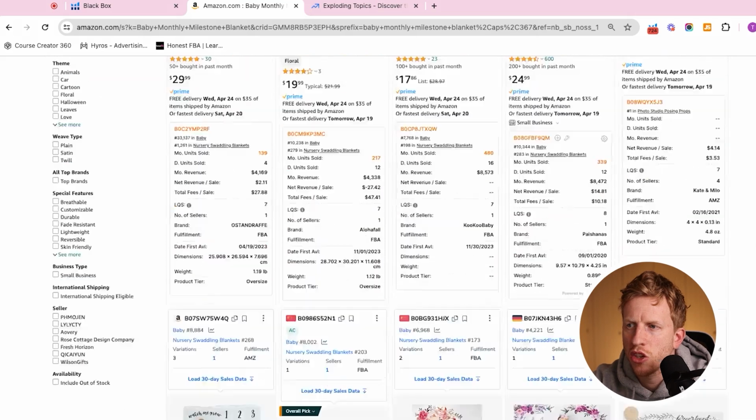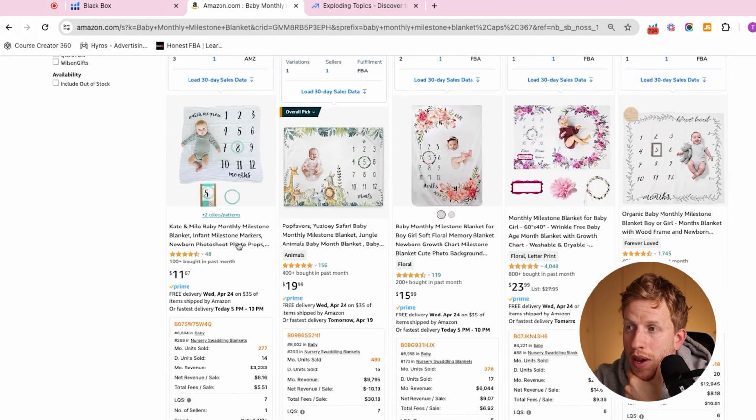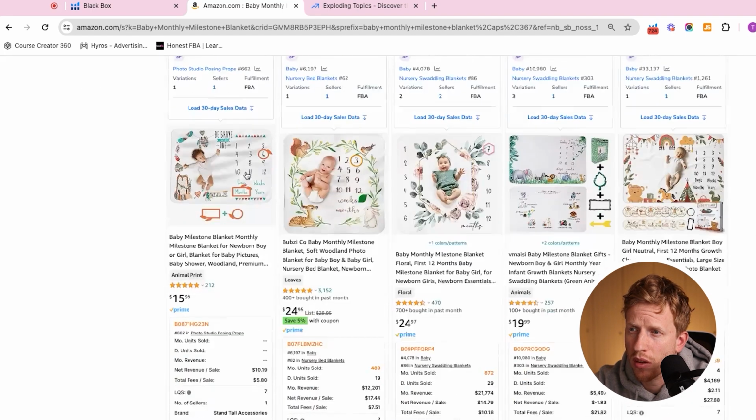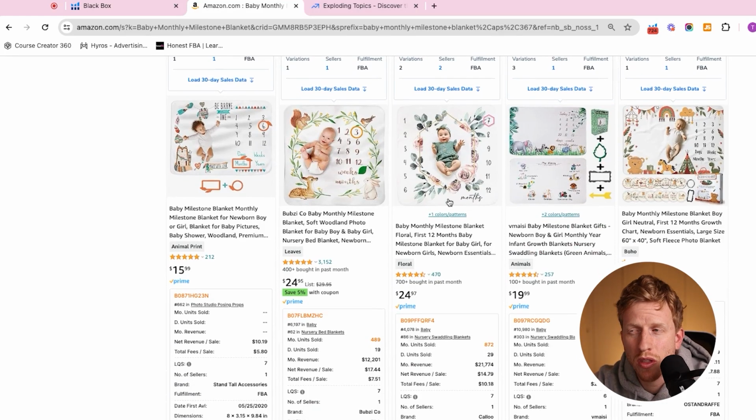But the thing that I'm thinking straight away is, how would I stand out visually? They all look very similar. It's similar to the pizza blanket example that I talked about. So I'd be thinking, how can I stand out visually? The first thing I would be thinking is, it looks like this one is doing quite well at $25. So looking at the prices of these top sellers, if I really wanted to sell one of these, the absolute most I would be able to sell them for is probably $25.